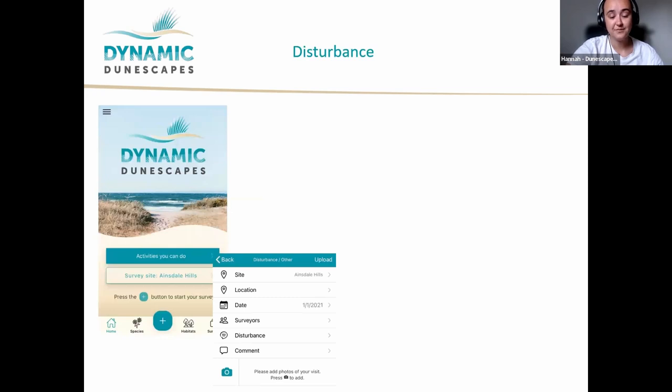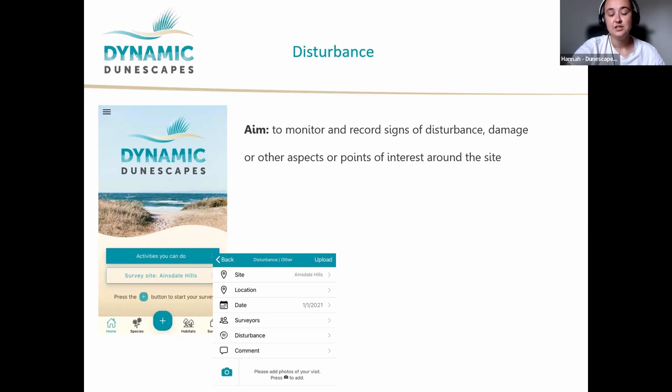So the last one is disturbance. As we mentioned, disturbance comes at different levels. Some level of disturbance can be great, some can be less desirable. So the disturbance monitoring isn't fixed point. It's very much that if you're out and about on site and you see disturbance, you can record the signs of it. This might also be damage or other aspects or points of interest around the site.